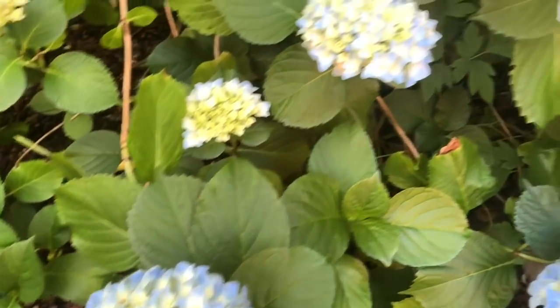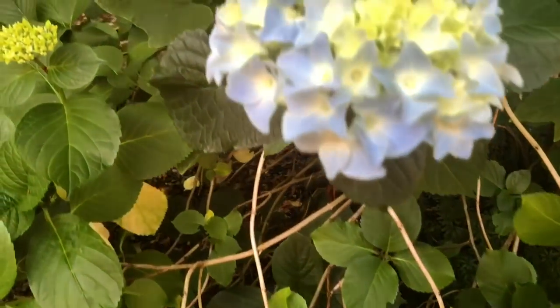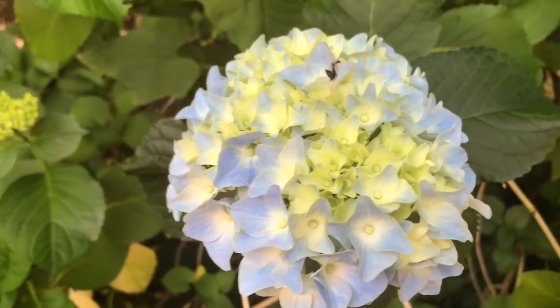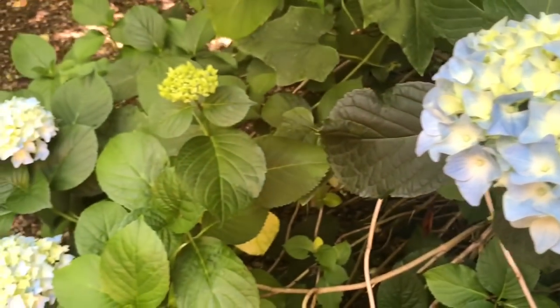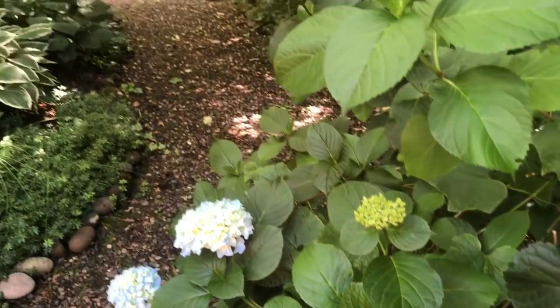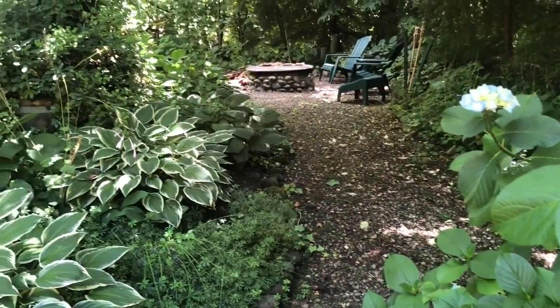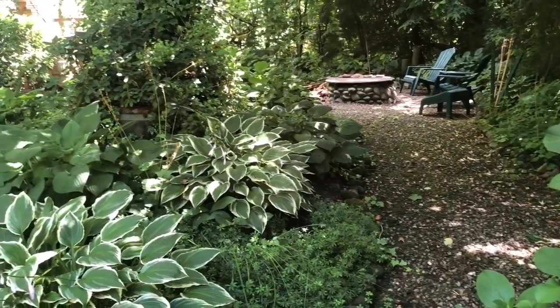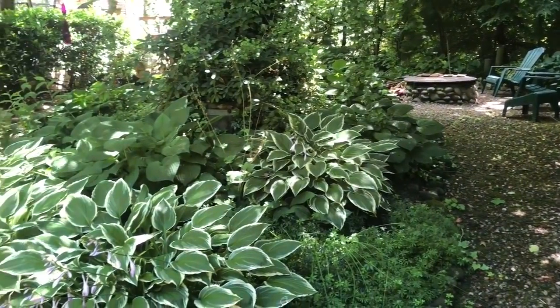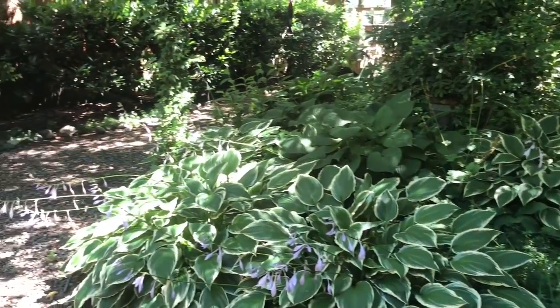These are my favorite colored hydrangeas, and honestly, you guys can't even see really the beauty of the color. It's more of a periwinkle blue. I do put coffee grounds on these every year, and they're getting bigger, and they're in my shade garden, kind of on the edge, and it's just a very beautiful, peaceful place to sit.